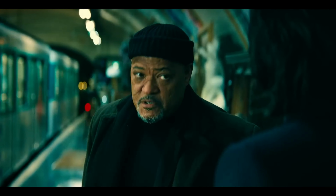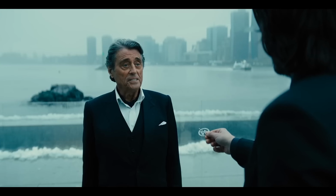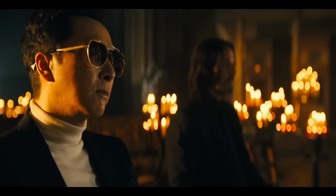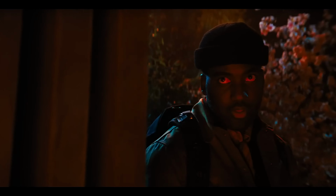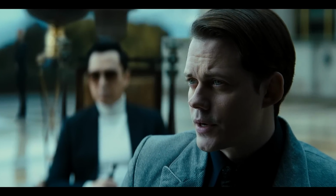In a supporting role, the charisma of Lawrence Fishburne is always great to see on screen, and he has the most memorable and epic lines in this film. Ian McShane also has that classy bad-ass presence that he's known for, and it's crazy that he's still making movies at 80 years old. And then there's a handful of new characters. Donnie Yen is great as Kane, Shamier Anderson is solid as Tracker, and Bill Skarsgård plays the antagonist Marquis so well that his character is unlikable from the start.